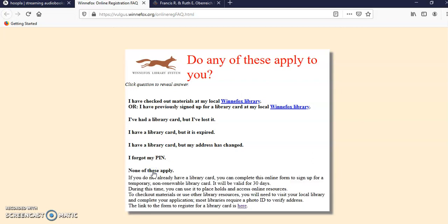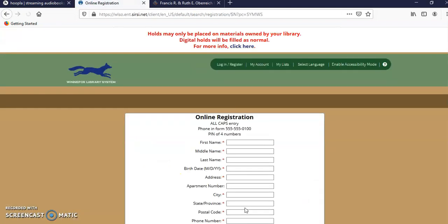Then the computer will explain to you that this is a temporary card. You'll get it for 30 days. You need to come into the library within that 30 days to verify your address with an ID. And you would click here and you would start the process of getting a temporary card.